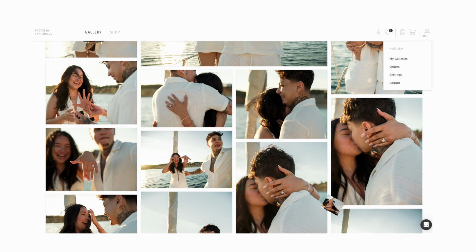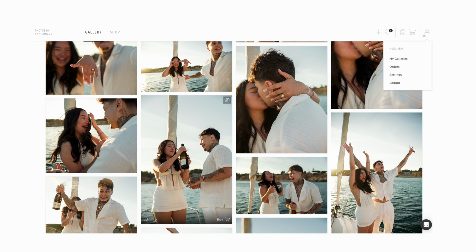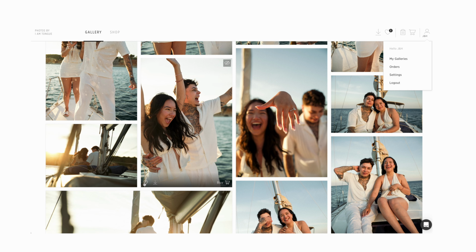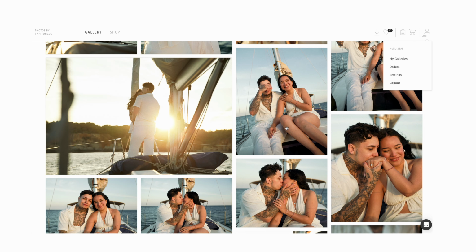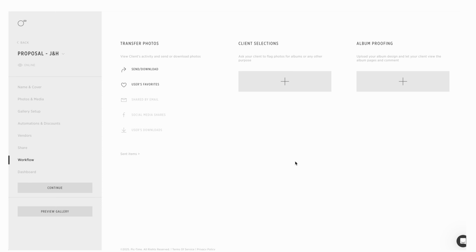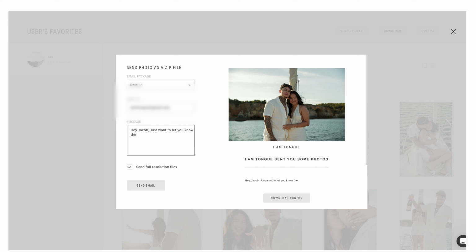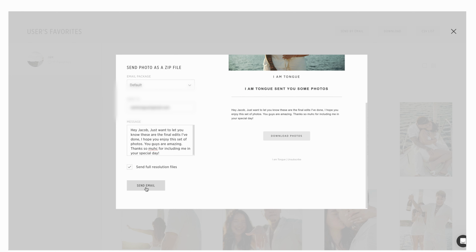And once they got a chance to look at the photos in their gallery and heart the ones that they like, you can go into the back end of PicTime, select the client's gallery, and then go down to workflow, click on users favorite, and this is where you're going to see the photos that your clients liked the most. And this is where I would take these photos and edit them and do some skin retouching and corrections.